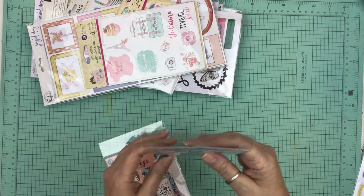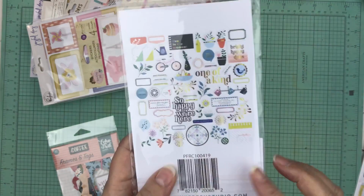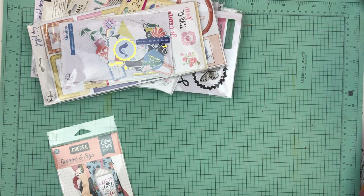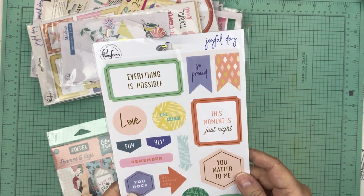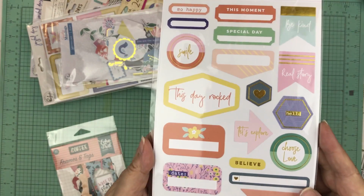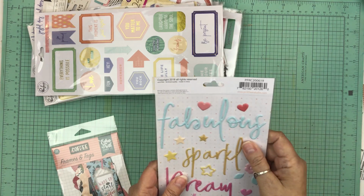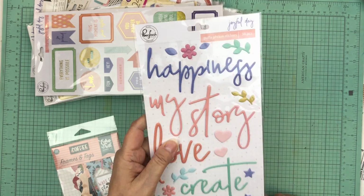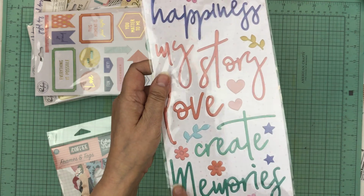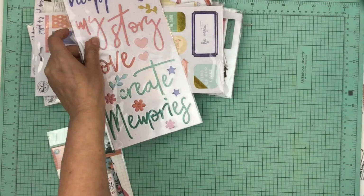Okay, then this is Pink Fresh Studio Everyday Musing, so that's a different collection. This is the ephemera pack. So you can tell I got way more of Pink Fresh than anything else. And this one is also Joyful Day, and this is the cardstock stickers. There's some on each side. Love that. And then this is Pink Fresh Joyful Day. Oh, I love that. I love that Memories one. I love them all, but I love the color. I think that's why I love that one the most.